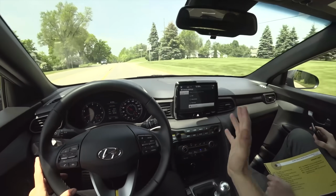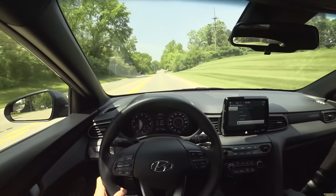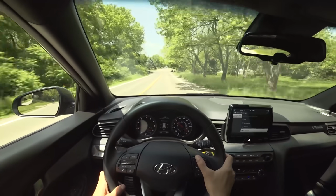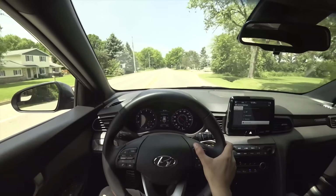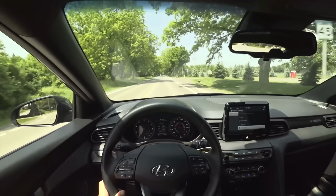And of course, everything else is pretty typical Hyundai. You've got your standard switch gear here, and it's all very intuitive, and the touchscreen responds pretty quickly to your inputs. One nice thing is you do have tire pressure monitoring here, where you can see your pressures on the fly, which is very useful for track days, autocross, stuff like that.